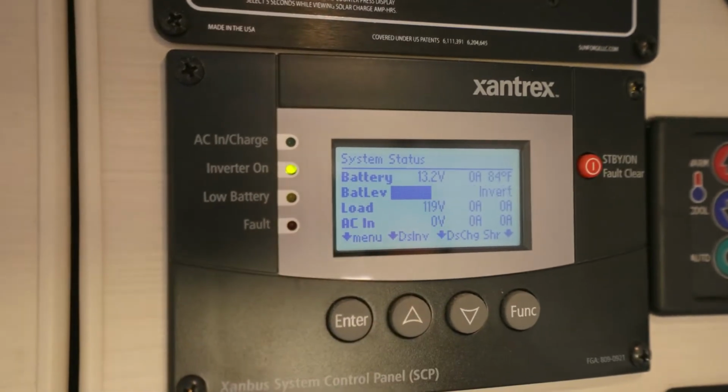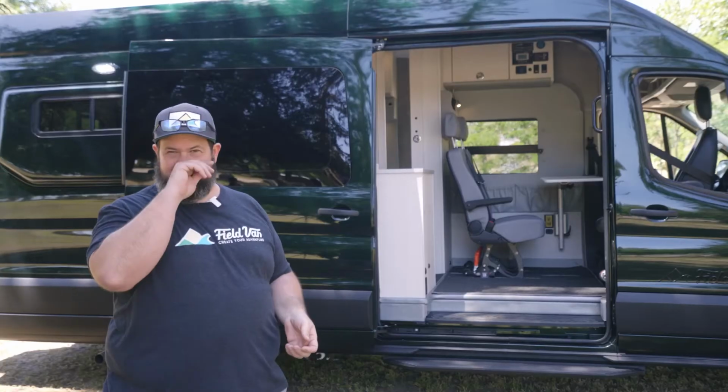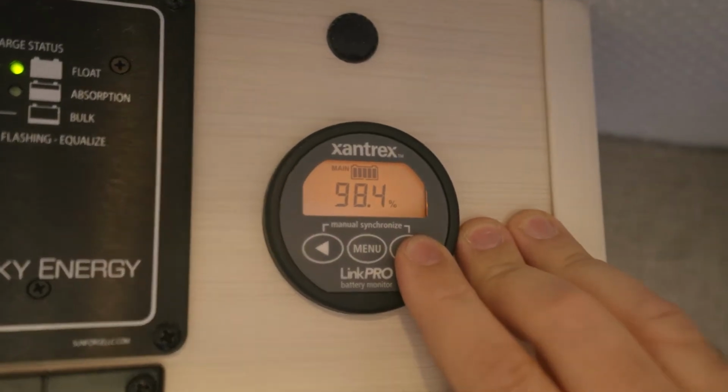So this has 720 amp hours of lithium battery power. It does have a 12 volt Pro Air electrical roof AC. You got 6 hours of continuous AC use, which is usually more than enough to go through a night because the AC will kick on and off throughout the night. We also have our solar controller and 200 watts of solar on this.